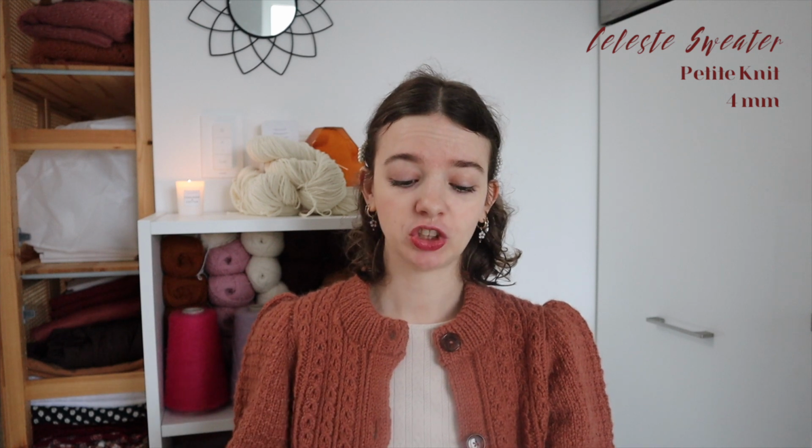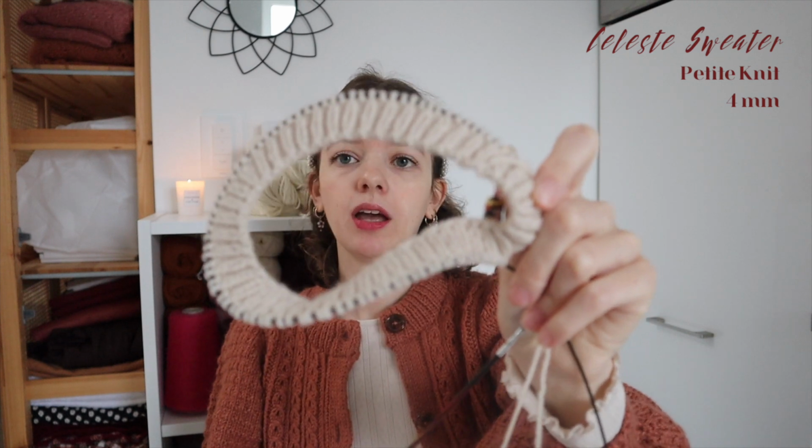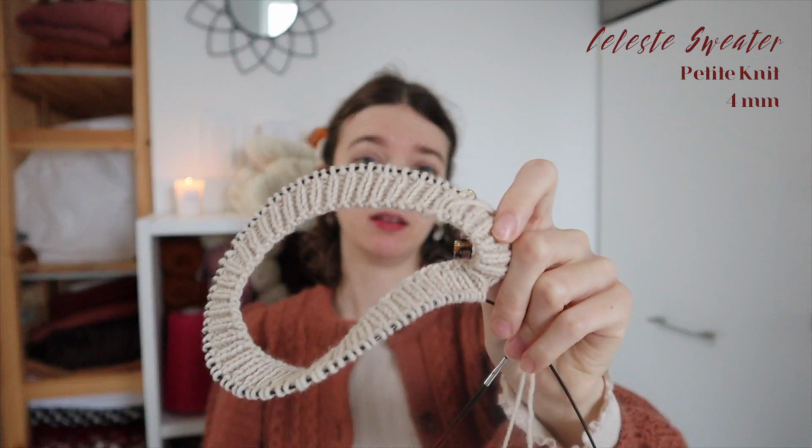So I did a long tail cast on and then just started doing the ribbing. And it's looking very small, but I've tried and it does fit over my head. Also, this ribbing is done on 3mm needles, and if you know me, you know that I really don't like doing ribbing.